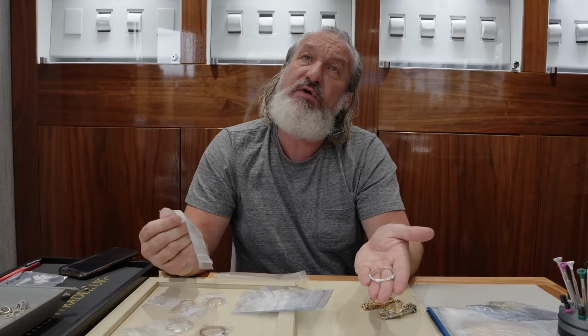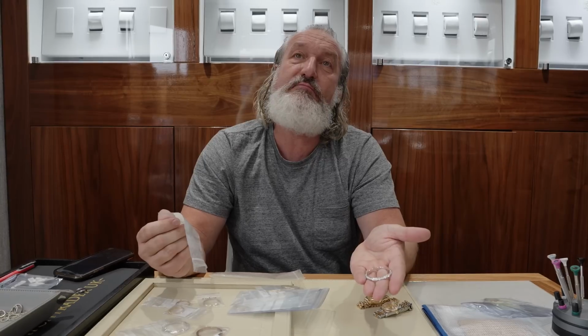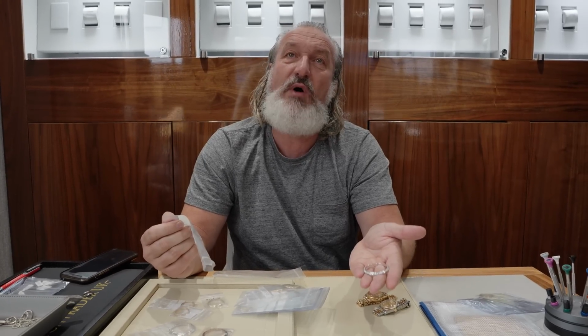I'm looking for a very unusual pink dial for a client. I don't think it's for him. I think it's going to be for his partner.